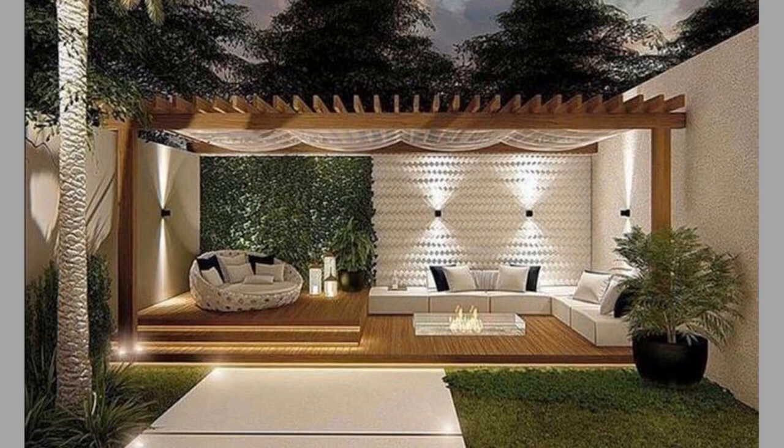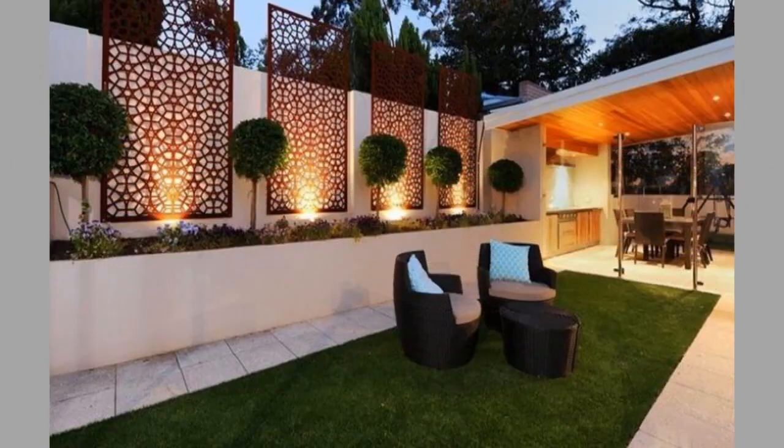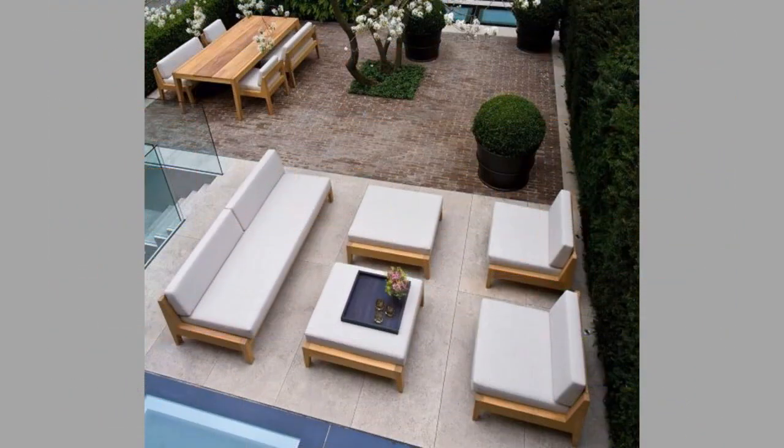For a simple change, prop an attractive ladder against the wall and use its rungs as shelving for plants or other decor. There are numerous vertical planter and shelving ideas you can gather by browsing the internet. You can make these items with simple hand tools and scrap materials lying around your house.